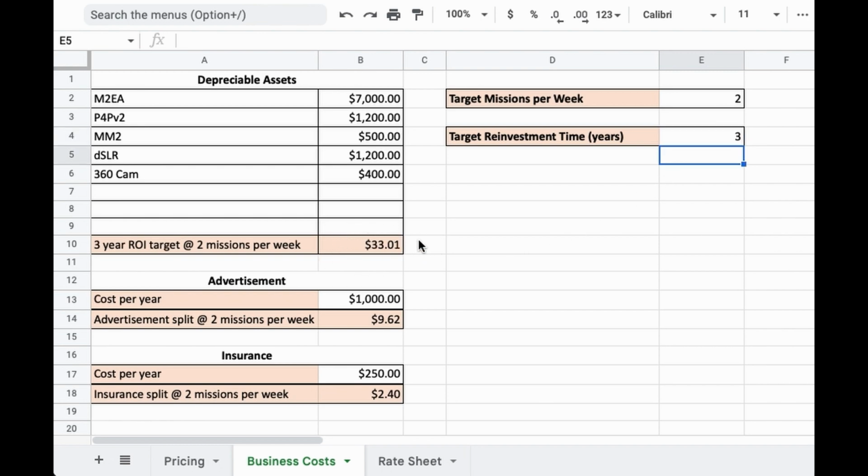Now you'll notice our formulas no longer have errors, and we see that for a 3-year return on investment for our tech, flying 2 missions per week, we would need to reinvest $33.01 for each mission we fly in order to keep our gear up to date. And for our advertisement costs, flying 2 missions per week, we would need to reinvest $9.62 per mission. And for insurance, the split would be $240.